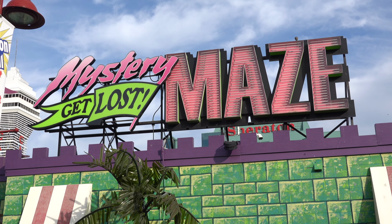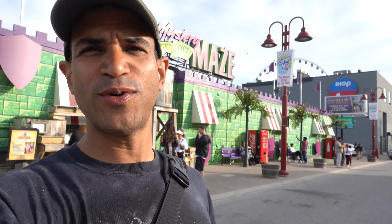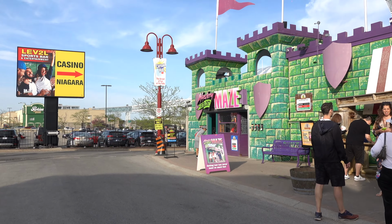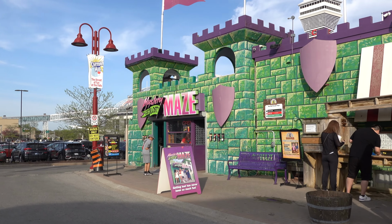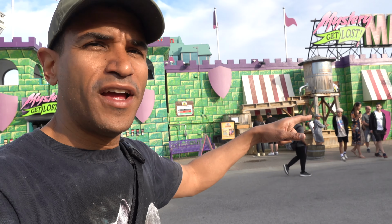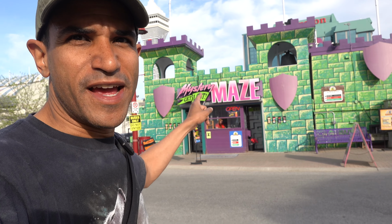Okay, my last attraction during this spring tour of Clifton Hill, Niagara Falls is the Mystery Maze, which again is another thing that I did when I was a kid. In fact, it was a different color, but it was still here. Don't be fooled by this facade, however, as it's only just this area that's the actual maze.